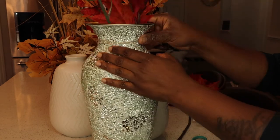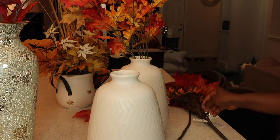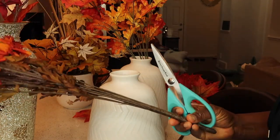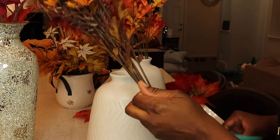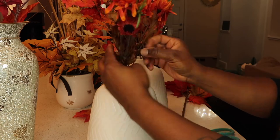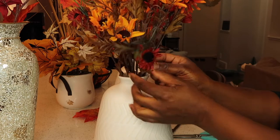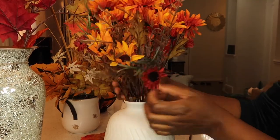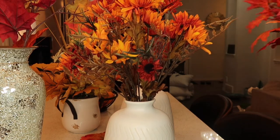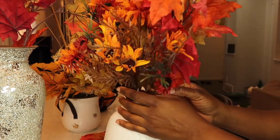I felt like I didn't get enough flowers. But for now, we're gonna leave this big vase the way it is, though I need more flowers in it. But for now, this is how it's gonna be until I get more. I should have left these flowers like this. There was no need to add more, but you see me adding more to it. I probably need to take this out now that I'm rewatching it.